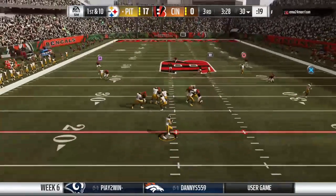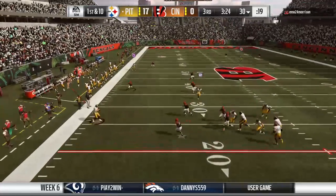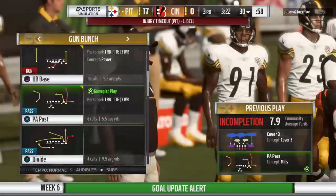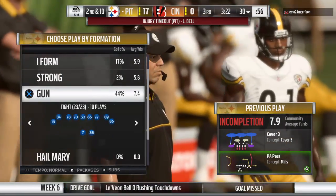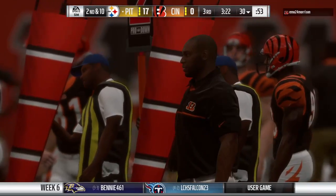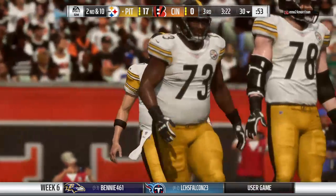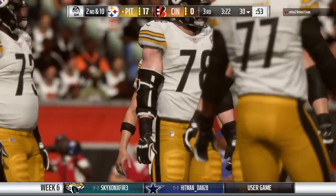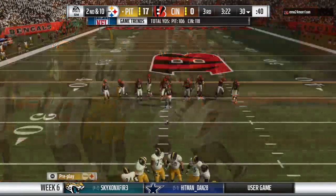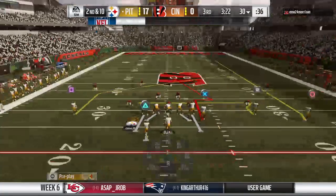A fake to Bell. Now it's Roethlisberger being chased out left. And he whips that one incomplete there. An incomplete pass on 1st down. That leads to a 2nd and 10.